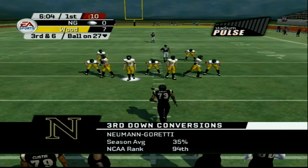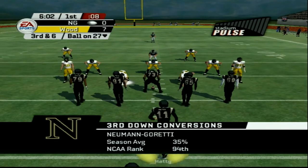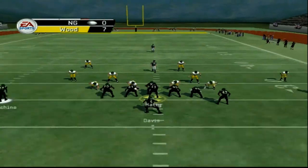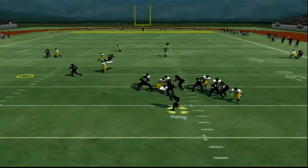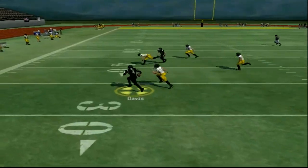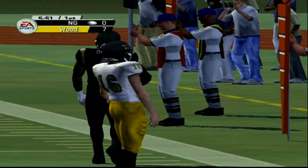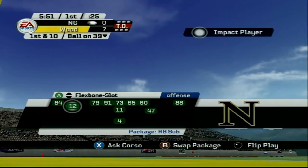Third and six. Ball on the 27. Back to pass. Throws. Has his fullback. McAfee brings him down. With the reception. Gain of 12 on the play.